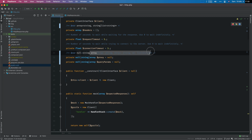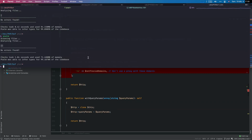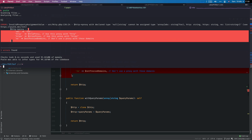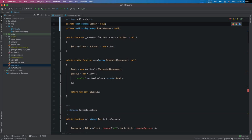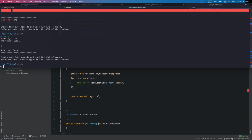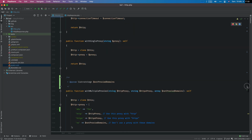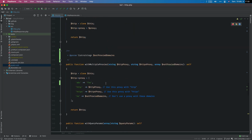Let's say we remove that. So now it's complaining correctly. I hope. Let's do that. Yeah, I think this is because... Oh no. Okay, so I'm not sure why Psalm is not being really strict here.